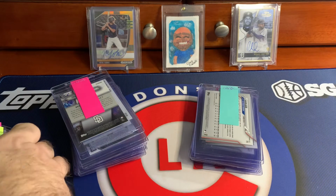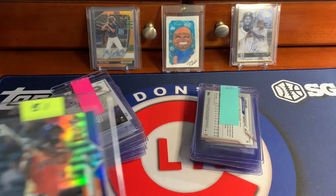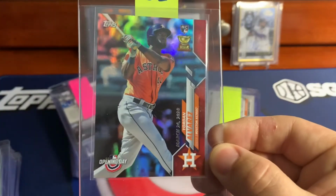All right, down to the last 15 cards. First one up, we have Alvarez. And of course, you guessed it, it is the opening day foils. And I said 10 for both the blue and the red.